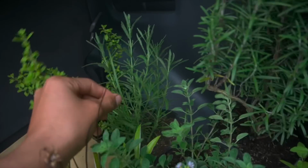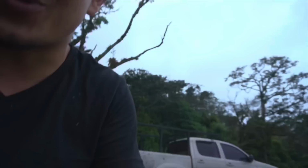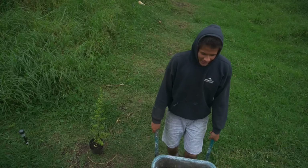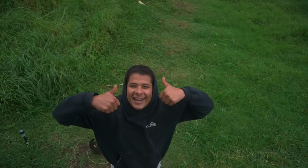This is mint. This is oregano. I'm not sure which is what in there. But yeah, I got a bunch of plants that I want to plant near my new temporary house, my shed. Woohoo! I got some plants.